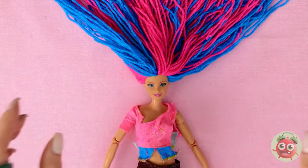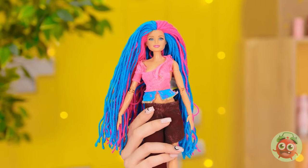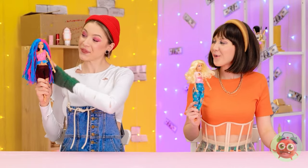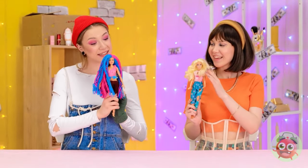It looks great. I should dye my hair like that. We'd be like twins. It suits you. Ooh. You'll definitely stand out in a crowd. Do you like it, Mindy? Wow, great job! I can't believe they're the same dolls!